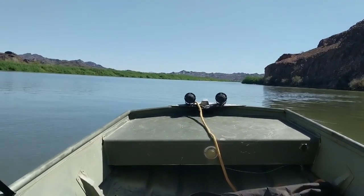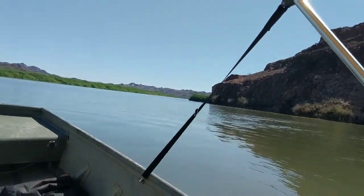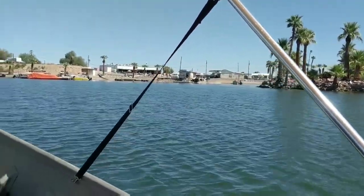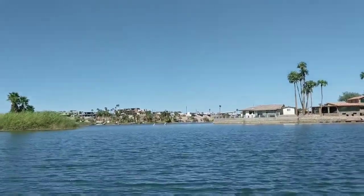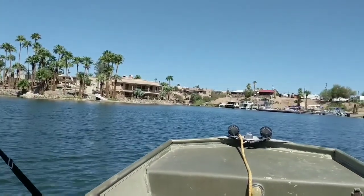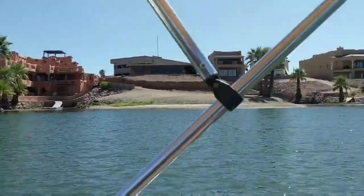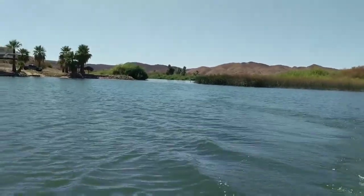Back out onto this beautiful stretch of river. So here we are, pulling in. Got the no wake here.